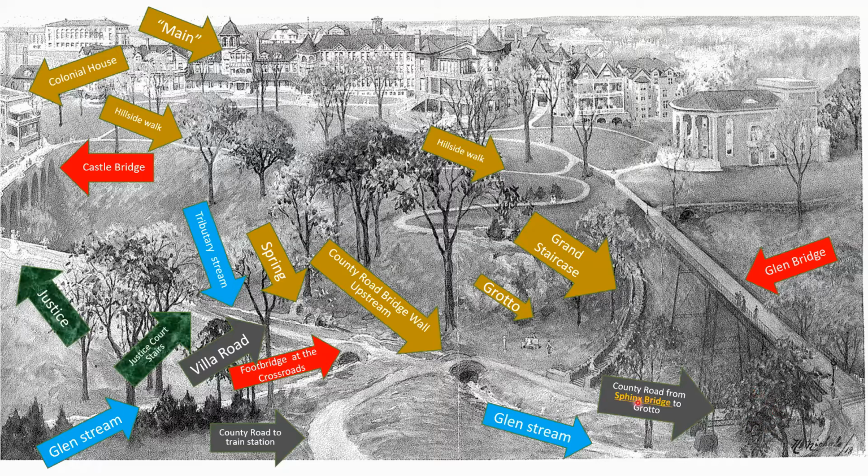But our research has suggested that all of the features enjoyed by the students during the height of the school were past the Glen Bridge. And then, of course, if there was a county road bridge wall upstream, there must have been a county road bridge wall downstream as well. And it is almost completely lost. We found remnants of it now that we'll show you in a few minutes.